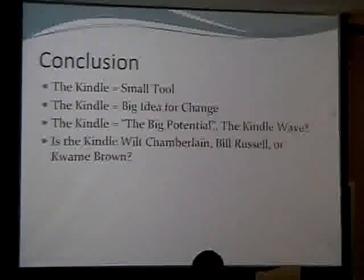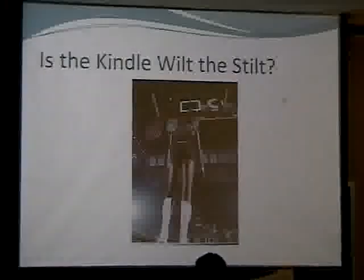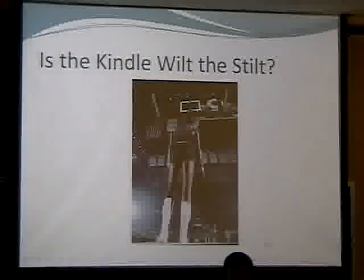Okay, so my ending is the Kindle can be an awesome killer app, but it's not there yet. I love it, but it's not awesome yet. So it's not awesome like Luke Chamberlain.